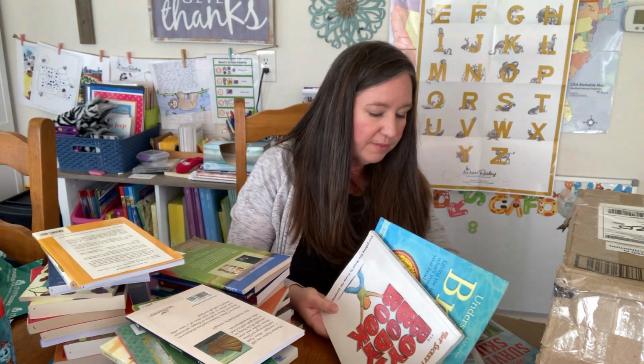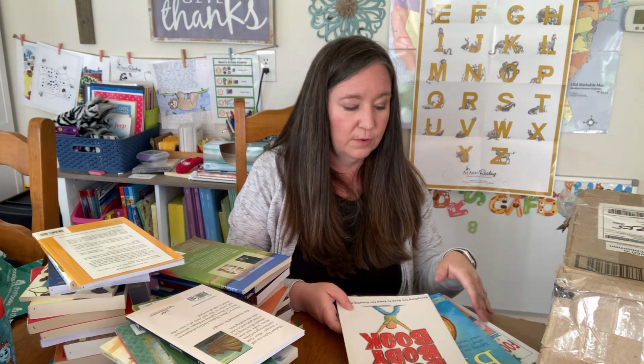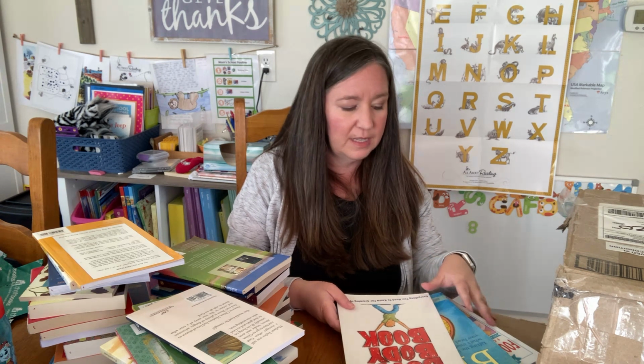And then there were a few other books that came as part of this package that weren't actually in the history Bible literature portion. They were from the Sonlight Level F Science. But the current Level F has been redone. So these would not be probably in the current level.